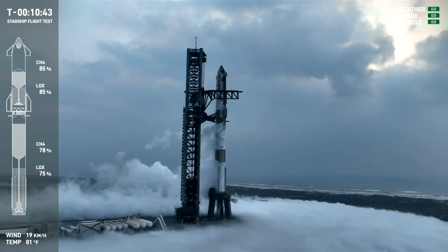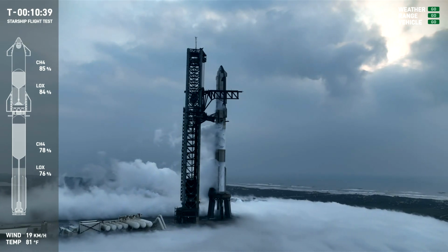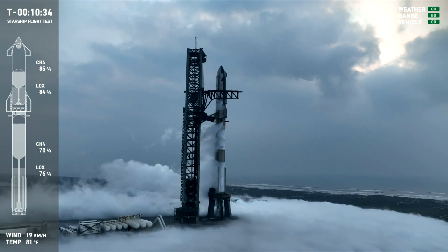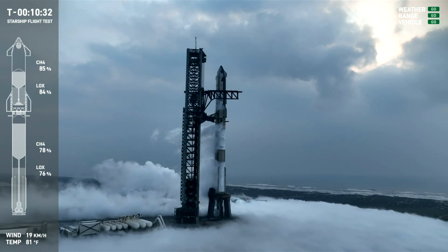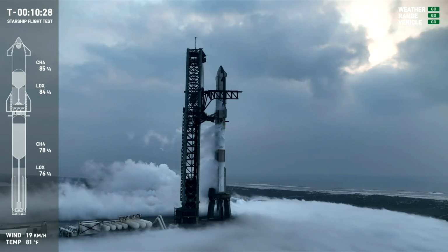I already talked about it in the beginning. It looks a little bit cloudy, but weather not a concern today. Really light winds. We only had about a 5% chance of violation when we started this morning, and that's held. So everything continuing to look really good for launch so far.